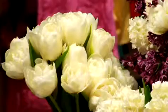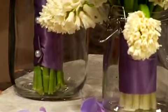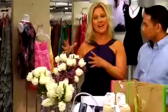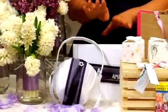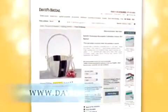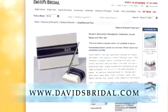And then for each of the bridesmaids, I just pulled out one of those elements. I did one in tulips, one in hyacinth, and I wrapped them all in a purple satin ribbon with a pearl accent just to tie it all together and start layering in that color to our color story. You can also coordinate your accessories for the flower girl, a guest book. These are from davidsbridal.com, and they're just wonderful ways to layer your color story into the celebration.